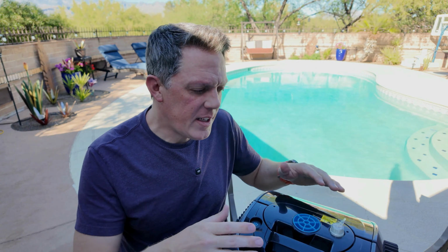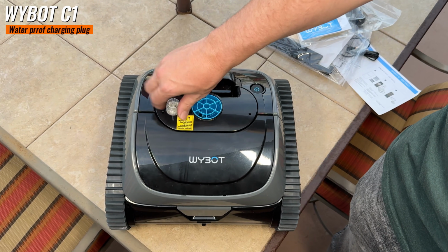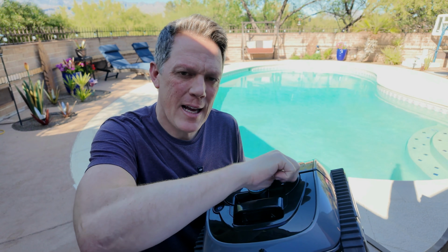As for charging, I did find it interesting that there is a waterproof plug right here on the top. You simply unscrew that and then plug in the cable cord and you're charging. Just make sure you always screw this back down tight, because that's an electrical port and you don't want water getting into that.